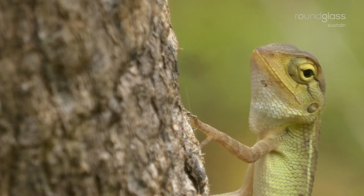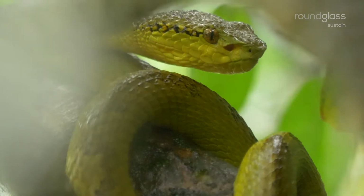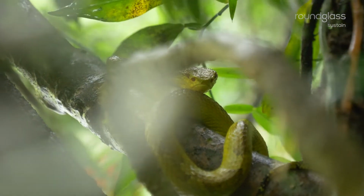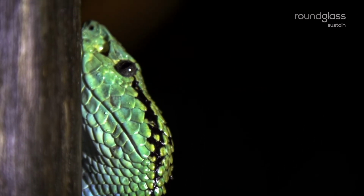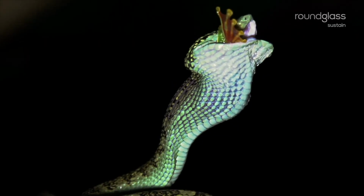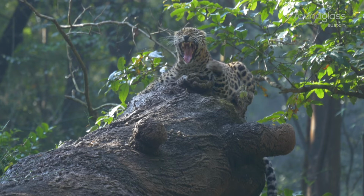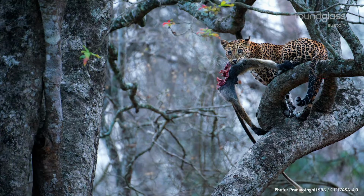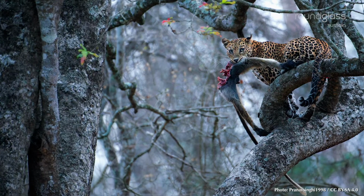Unlike the sporty Draco, the Malabar pit viper keeps a low profile. It waits, motionless for days, and strikes with lightning speed when it spots prey. The leopard is an expert tree climber and hides in the shade, pouncing on unsuspecting prey from above.